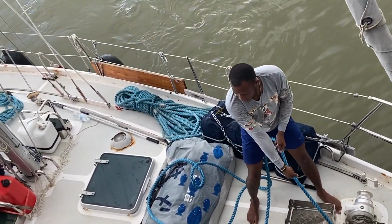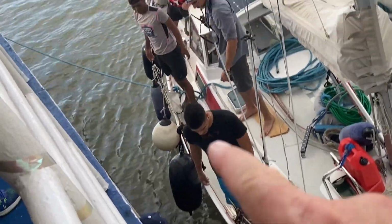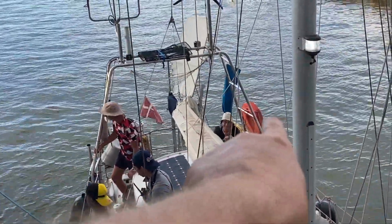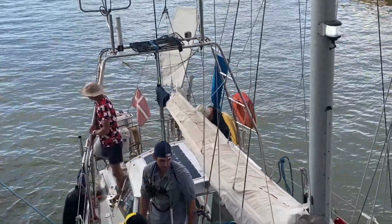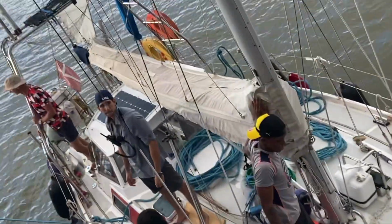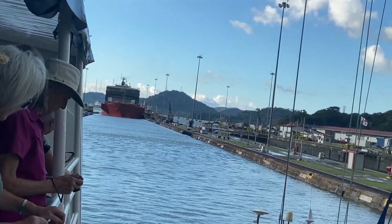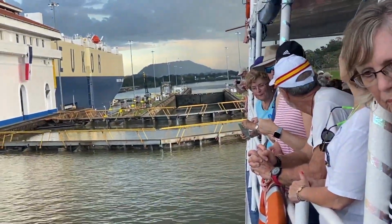I described it as a motley looking crew. I think in reality, this guy and these guys here are all part of the Panama Canal Authority. I think the only 2 people that really own the boat are that young woman right there and this guy right here. But they're tying up to us. And then once that behemoth of a ship pulls up behind us, they're gonna open up those locks.